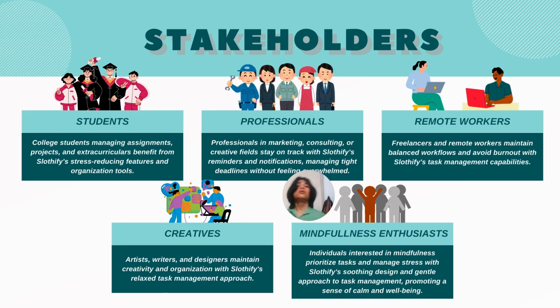Now, finally, for those mindfulness enthusiasts, for those who prioritize mindfulness in every aspect of their lives, our platform offers more than just task management. It promotes a mindful approach to productivity. By incorporating mindfulness practice into task organization, users can develop a deeper awareness of their work habits and reduce stress levels. Our platform serves as a companion on their journey towards a more balanced and mindful lifestyle.